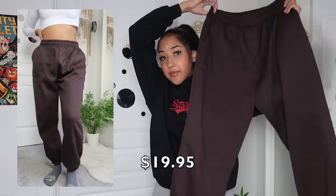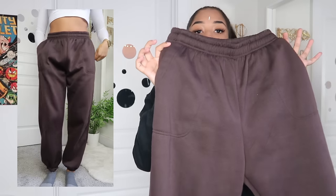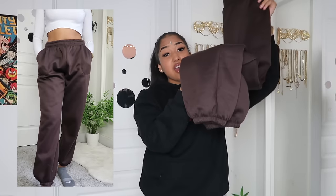I also got the same pair, the same brand, in a darker brown, and these are my favorite, y'all. I cannot get over these. I love this color brown. Super dark chocolatey brown color, and I love how baggy they fit, but also they're not too baggy, so I really like that about it.